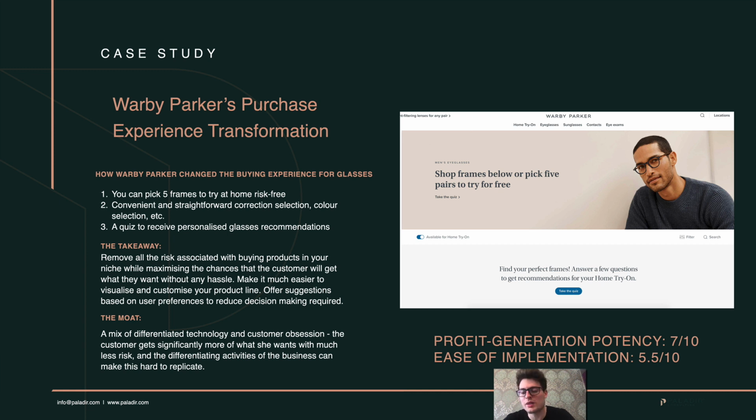So ease of implementation actually puts 5.5 out of 10 because I believe when you actually change and improve the purchase experience and you make it work within the business and the operations, it's actually quite difficult to replicate.